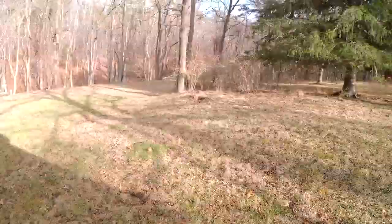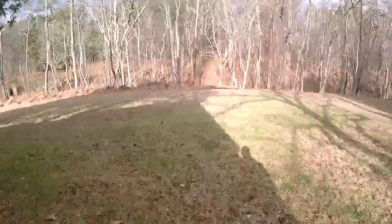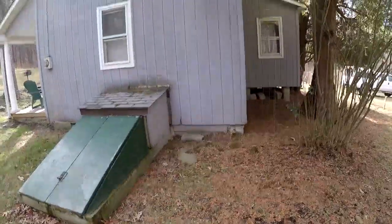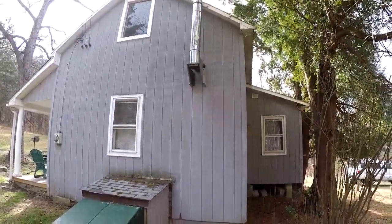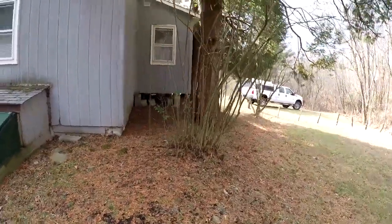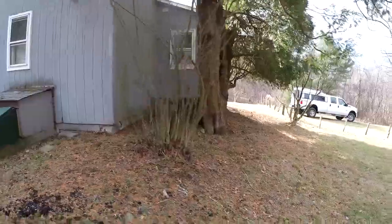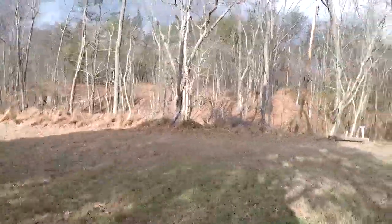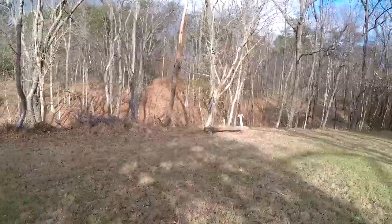So let me go ahead and finish walking around here. And this is pretty much it. Exhaust for the wood stove. We'll do the insides in just a couple of minutes here. There's some neat stuff here to explore, that's for sure, as you can see.